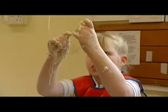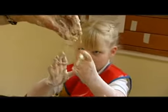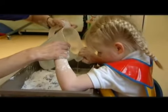Darcy's been working at the P2.2 level for quite a long time now. Her concentration span hasn't been very long and she tends to work coactively with an adult, holding her hand to do tasks.